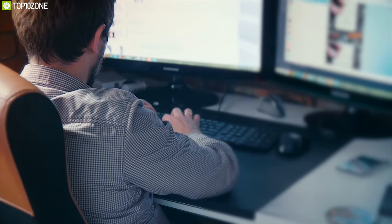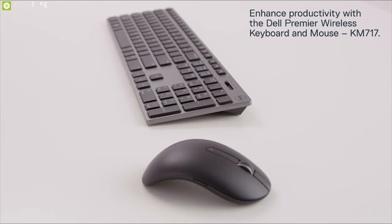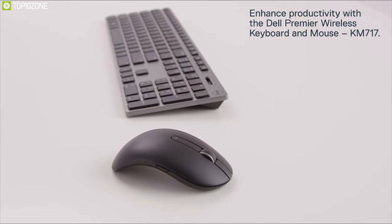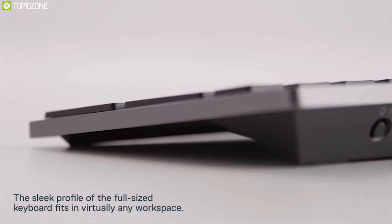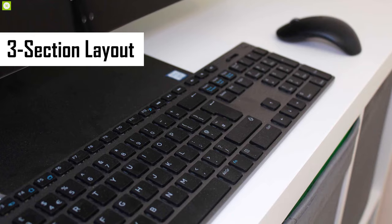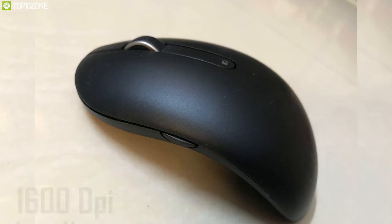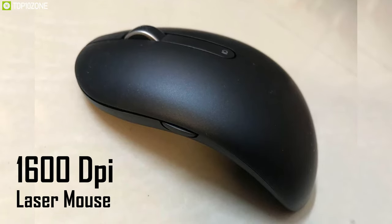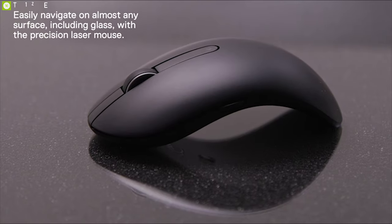Enhance daily performance and productivity with the Dell Premier Wireless Keyboard and Mouse, shortly known as the KM717, which features an elegant design that will fit into virtually any workspace. This full-sized keyboard features a three-section layout with multi-OS support, plus the most popular shortcut keys for Windows and Android, while its 1600 DPI laser mouse lets you easily navigate on almost any surface, including glass and high-gloss surfaces.